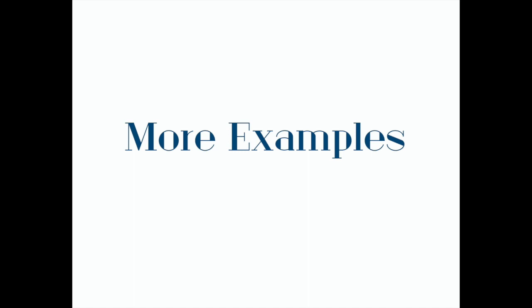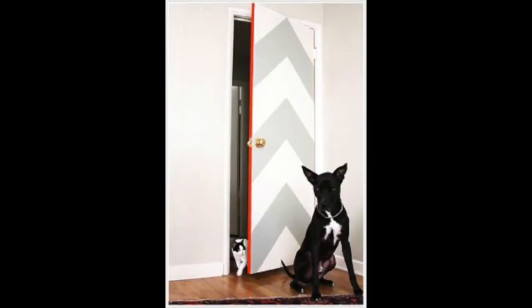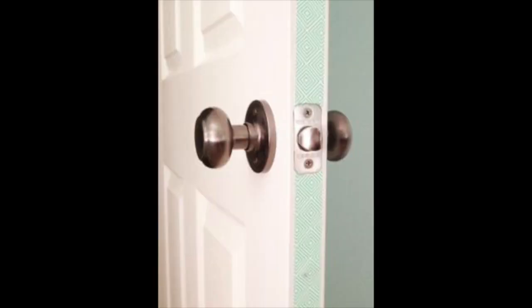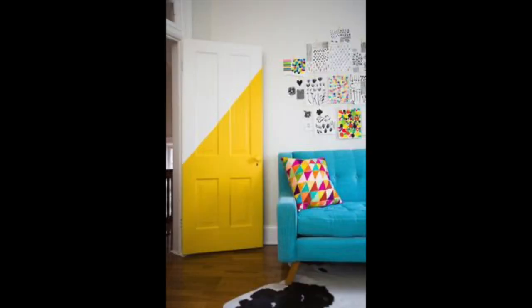But here are some more examples of the different accent colors for that trim piece. I really like this detail because it is subtle. So if you're not ready for like a huge commitment, you can just add a little pop of color to the inside of that door. Here's one with washi tape. I didn't like the tape as much because it didn't stick on my house, but maybe for you it could work better. And then here are just some other ideas of painting your door.